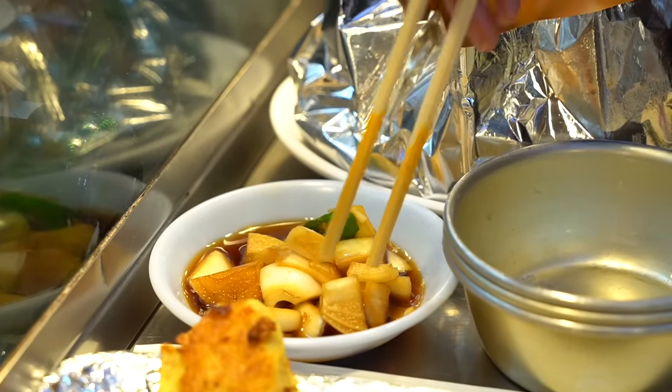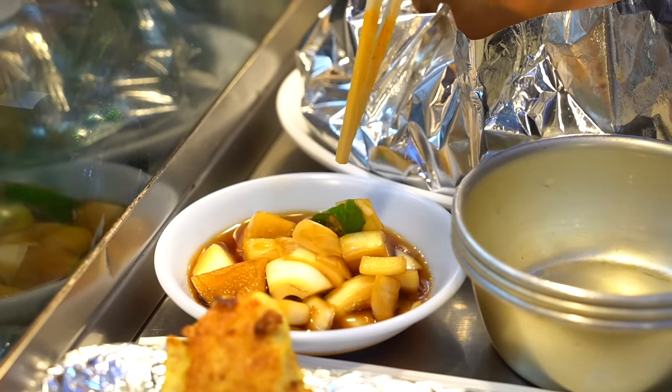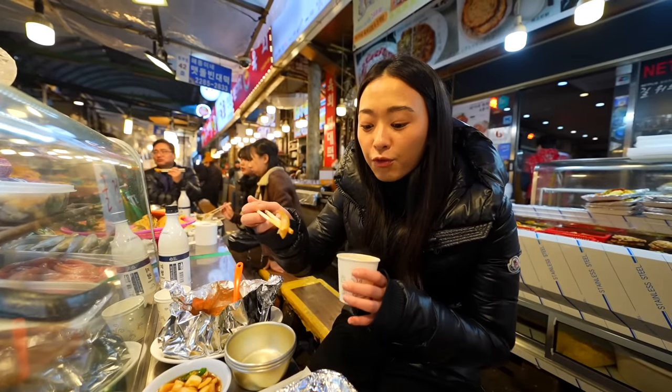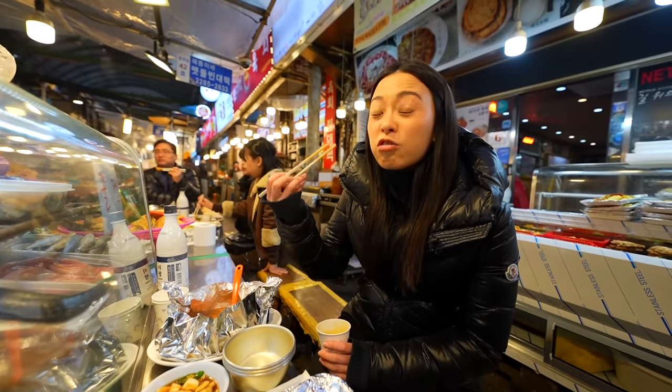Soy pickled onions. They're sweet, they're a little sour, they're salty. What kind of cuts away some of the oiliness from the fritters? Adds a nice, really crunchy texture too.